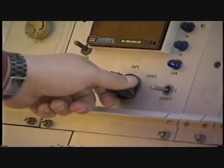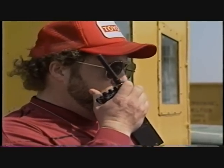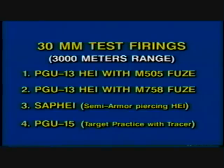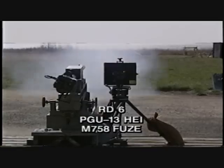18, load and ready, turn over to you. Delta. 3, 2, 1, 5.